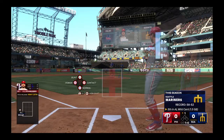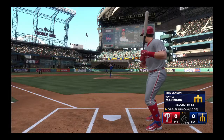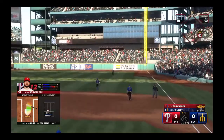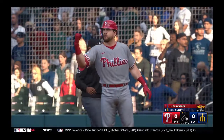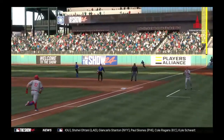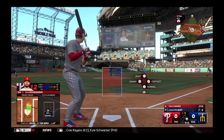Kyle Schwarber, the leadoff batter, as he looks at ball one. That one's sizzling on its way through to the outfield. Man, those are the types of hits where you don't feel any vibration in your hands whatsoever. Such a good feeling. We've all seen the defensive shift make a big difference in defending against pull hitters, but it's not foolproof. He pulled it as expected, but he found a hole that time.